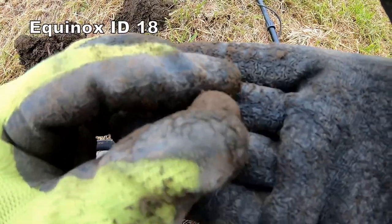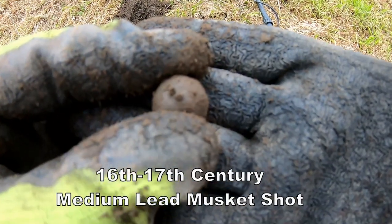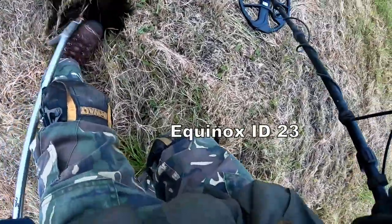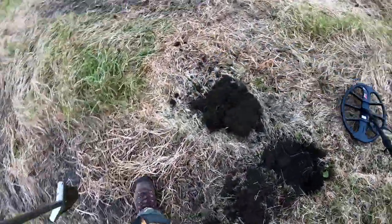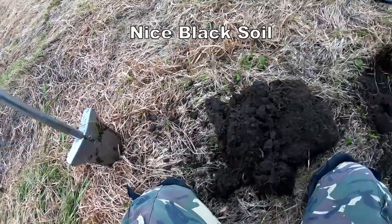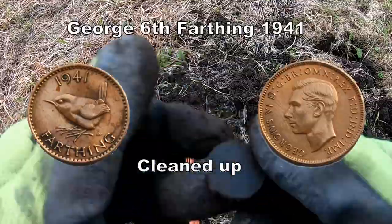One medium-sized musket shot. Very good, it's in this sod. Probably a one pence or a 2p. Not sure about that one, so clean it up and show you later.